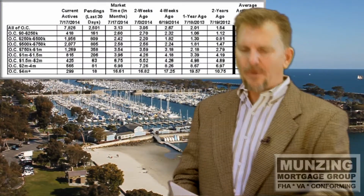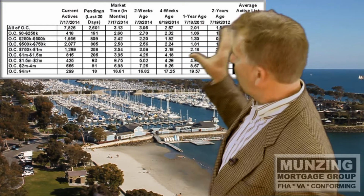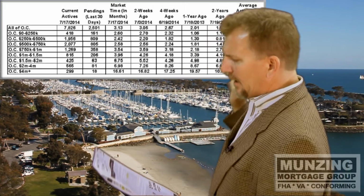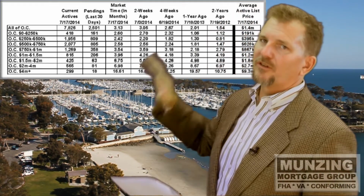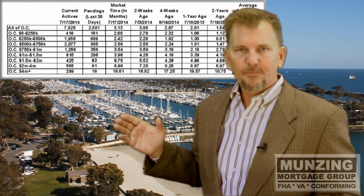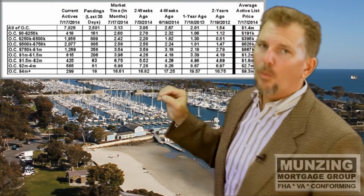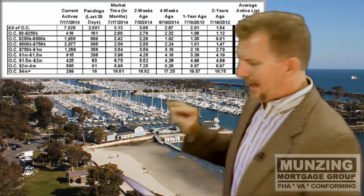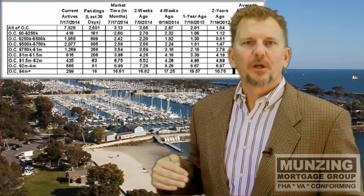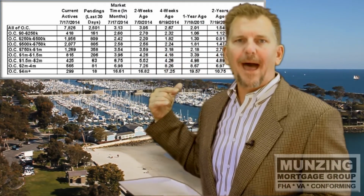Let's look at a little chart here. I want to point out market times on market. Little chart covers a lot of information, but most of all, I want to cover all of Orange County, all properties. Currently, the time on market across all spectrums is 3.13 months on market. Now, 1 year ago, it was at 2.01 months, and 2 years ago, it was down as low as 1.54, which is half the market time that we're looking at today. So other great information on the chart here, as well as the others in the back of the report.